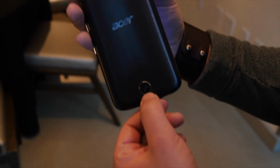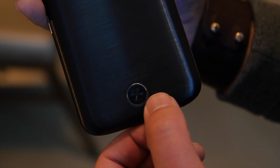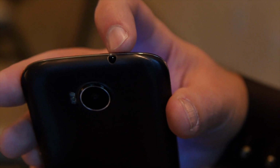Going down towards the bottom, you have that speaker, which is definitely a unique design. Definitely a lot better than simple dotted holes or a slot in the device. So it should be a pretty decent experience. On top, of course, you got the 3.5mm headset jack. Not quite in the middle, but not quite to the side either. Just a little off center.